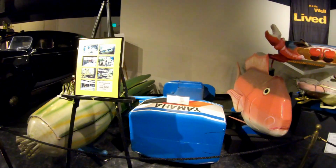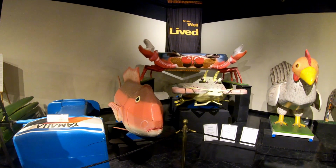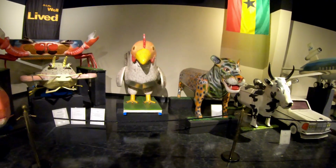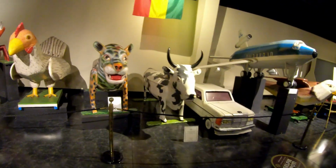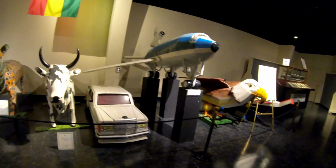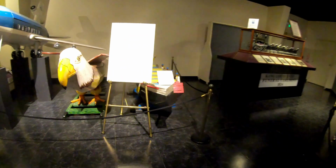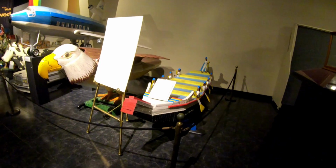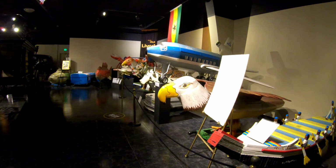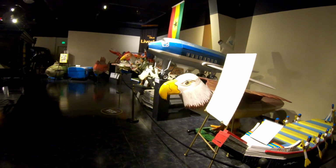Outboard motor. Fish. Crab, some type of other, oh, it's a lobster, a chicken, a leopard, a bull. This guy wanted to be buried in his car, an airplane, an eagle. Scope this one out, fishing canoe. Those are all pretty cool, huh? Gotta dig some big holes to put those in the ground, though.